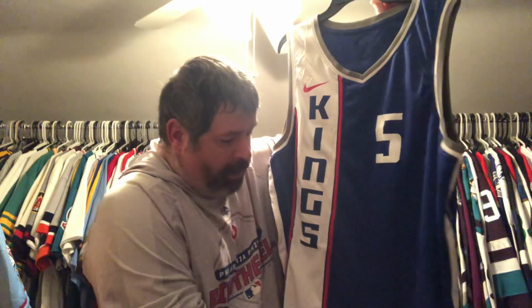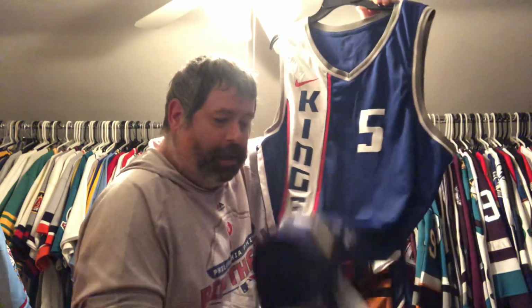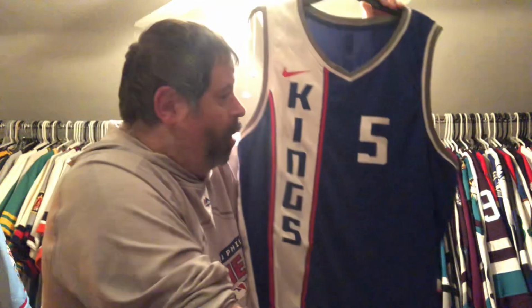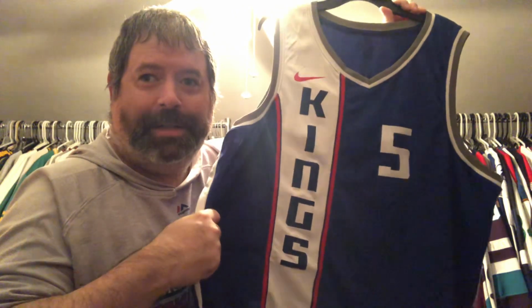But the Kings went with something similar last year in their celebration of their 100th anniversary. And I always liked this one. I didn't pick it up last year, but it was one of the ones on my hit list, and I got this real cheap off of DickSportingGoods.com. They had last year's City Edition jerseys, they were blowing them out.